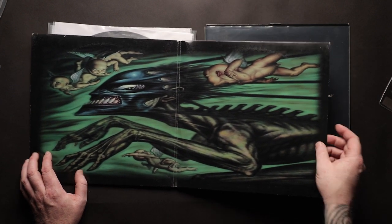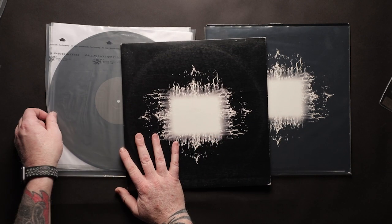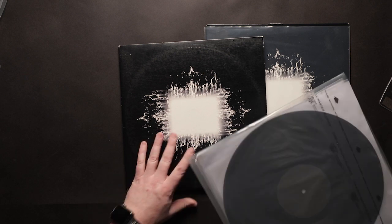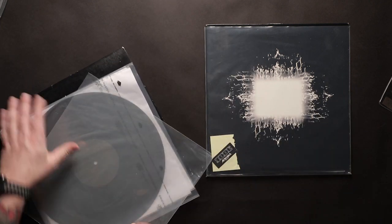First time I showed this on Reddit, someone freaked out because they thought it wasn't real because I had white sleeves. Guy didn't know better when he had it and he just kept it in white sleeves. This sounds great. Sounds absolutely fantastic. I'm just gonna move this guy out of the way.